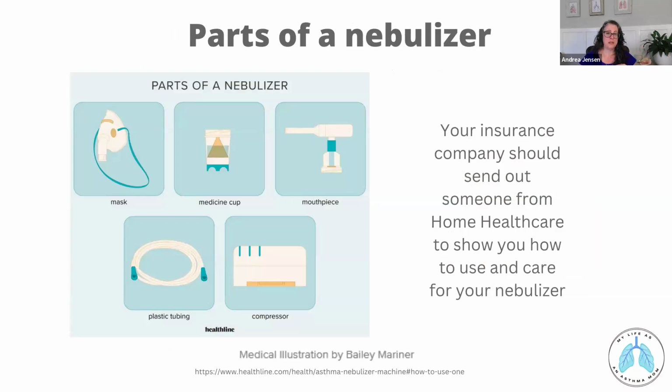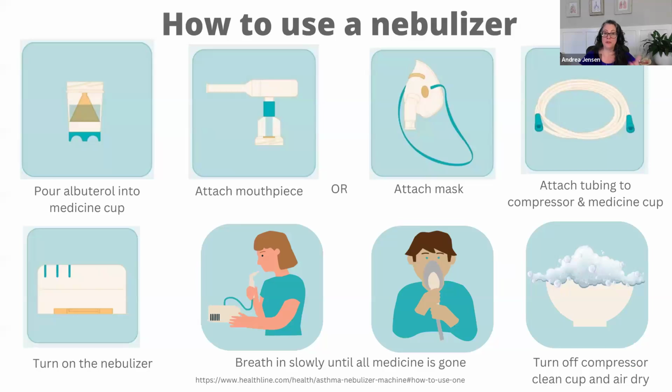Once again, you should have somebody come from home healthcare and really show you how to use it the first time, because if you haven't used one before, it can look a little scary. Also made another graphic for anyone that wants to see this, how to use a nebulizer.